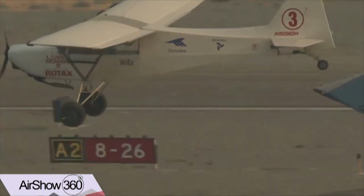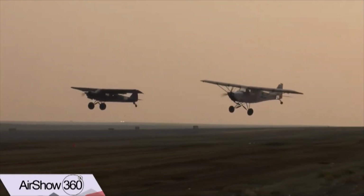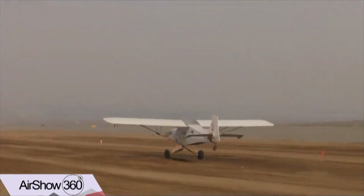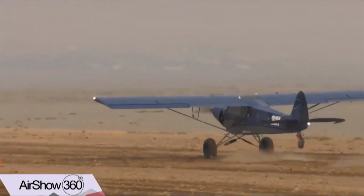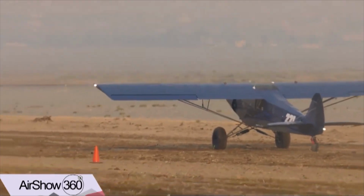Neck and neck, side by side. Brian throwing it a big slip. Hal just sailing in like a leaf. Now, if you look at how he's not using flaps and he's coming in faster, he's going to rely on the reversible prop, and it's a gamble. He got it. I think he got it. Outstanding. Good job, Hal.